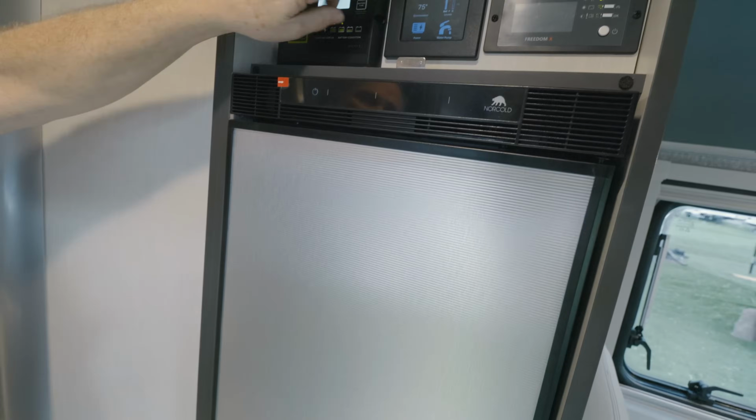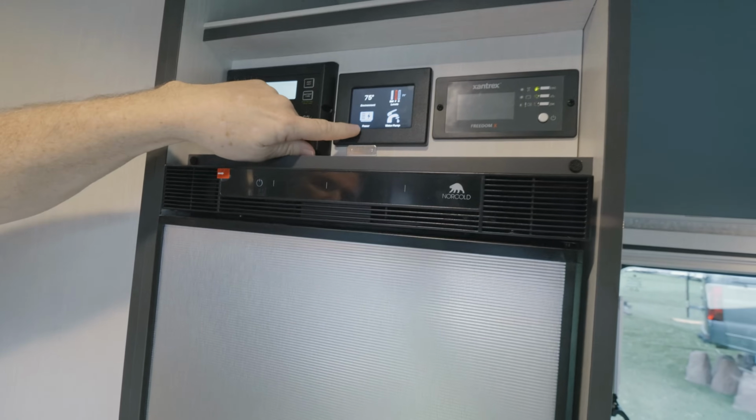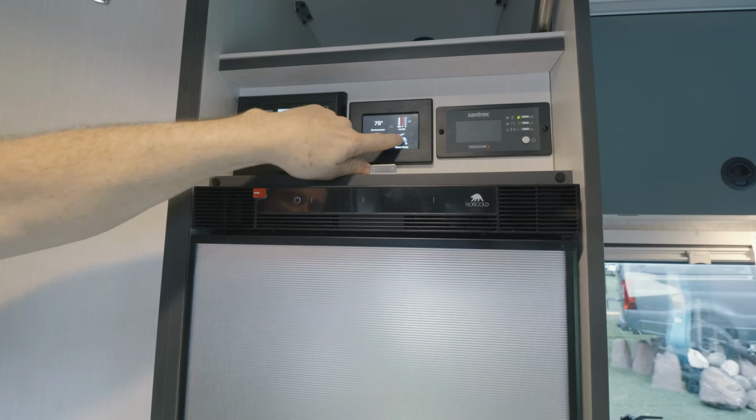This would control your solar. This is your generator start and water pump switch.